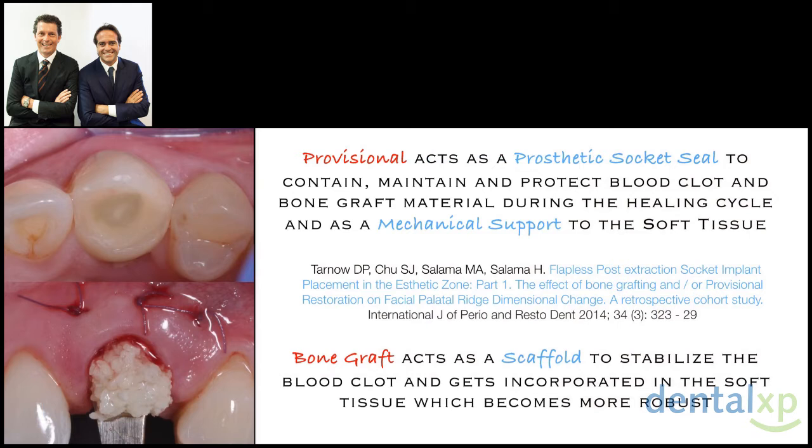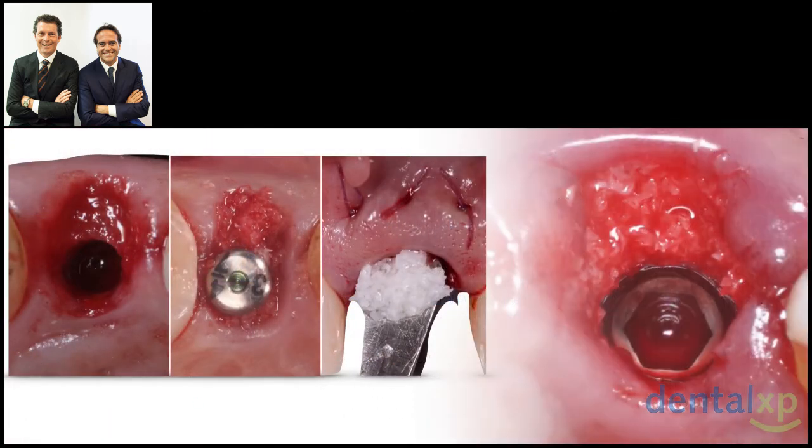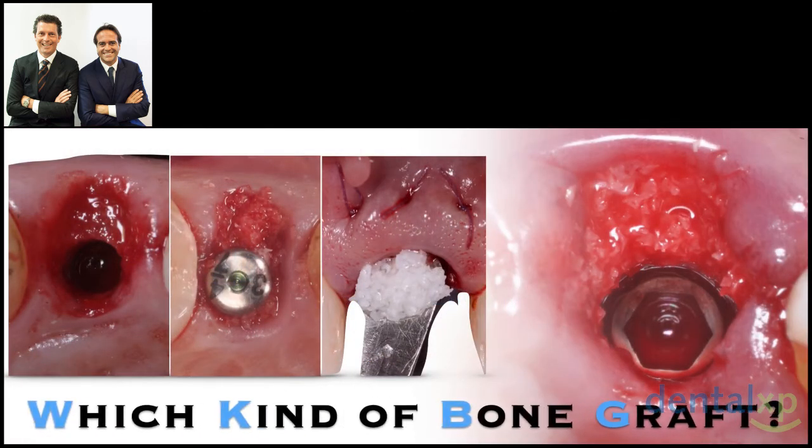To sum up this first part, we can state that the bone graft acts as a scaffold that stabilizes the blood clot, while the provisional prosthetically seals the socket and mechanically supports the soft tissue. And the question that might arise is, which kind of bone graft should we prefer? On this there is still an ongoing discussion in the literature, and there is basically no evidence base.